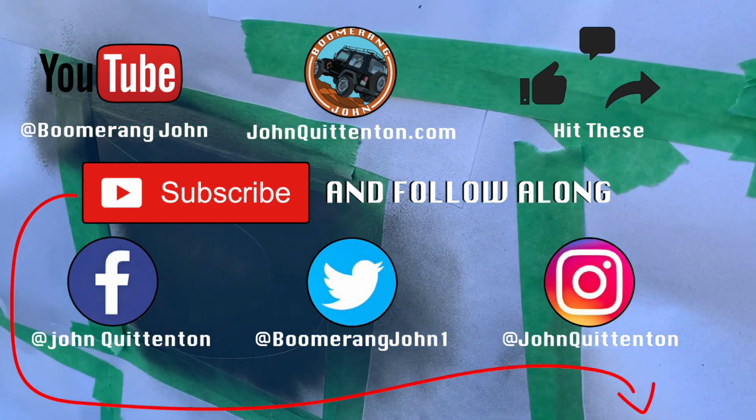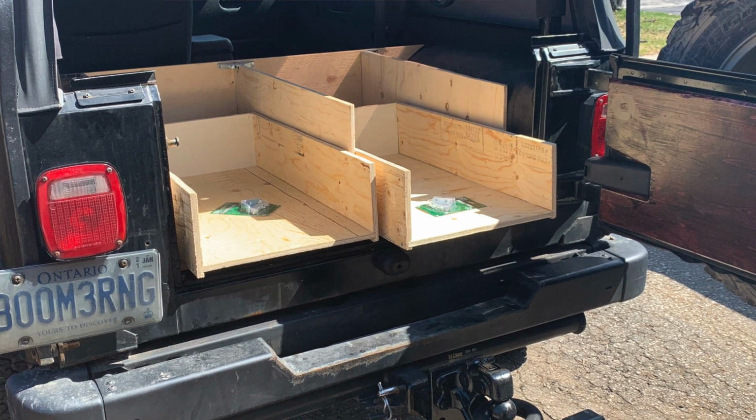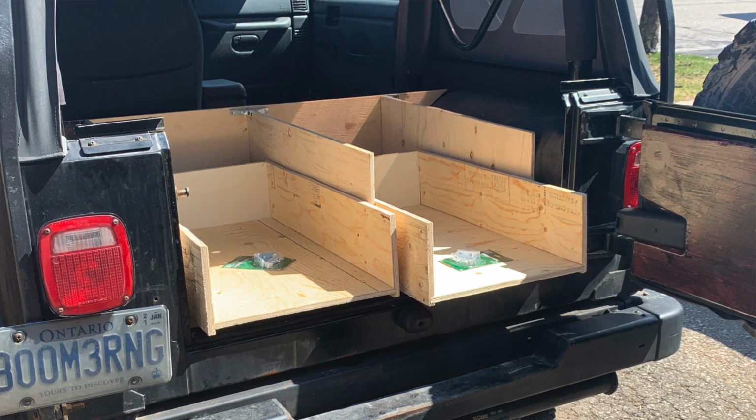Who's that? Are you still watching? Well, if you are, good for you, because here's a sneak preview into some of the mods I've been making for this Jeep to be a little bit more realistic while on the road overlanding.